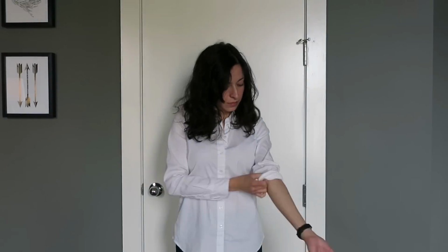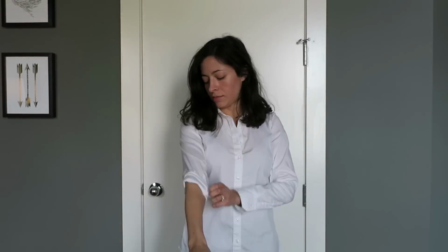Styling techniques can also help you to modify your wardrobe for different seasons, especially when it comes to adding or removing layers. So if you take something like, let's say, a simple white shirt, you can roll up the sleeves in the summer when it's warmer, or you can add on a sweater or another layer in the colder months for added warmth.